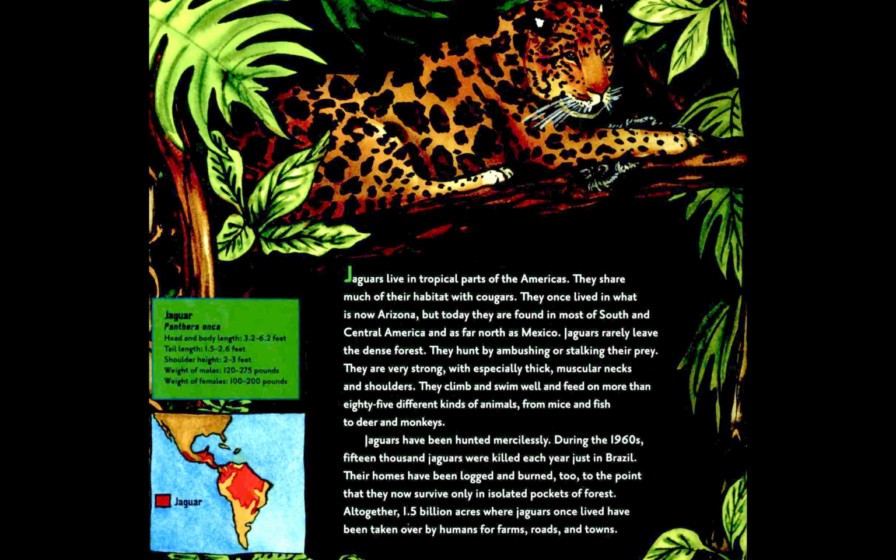Jaguars live in tropical parts of the Americas. They share much of their habitat with cougars. They once lived in what is now Arizona, but today they are found in most of South and Central America and as far north as Mexico.